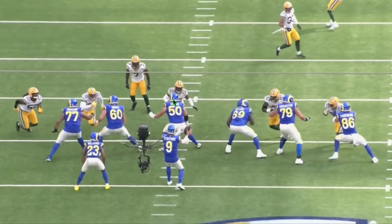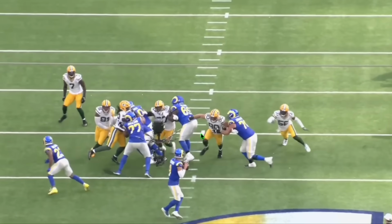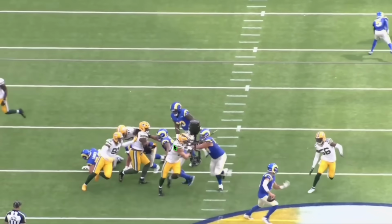You can see Cooper right there at the snap. He takes a step, then loops all the way around. You can see Matthew Stafford. He feels the pocket collapsing on him from this angle, so he immediately escapes. That's what you're taught. Now, Cooper's right here in space. You can see all this green grass right here. Stafford could step up. He could go around. He's a pretty good athlete, even though he's a little bit older.